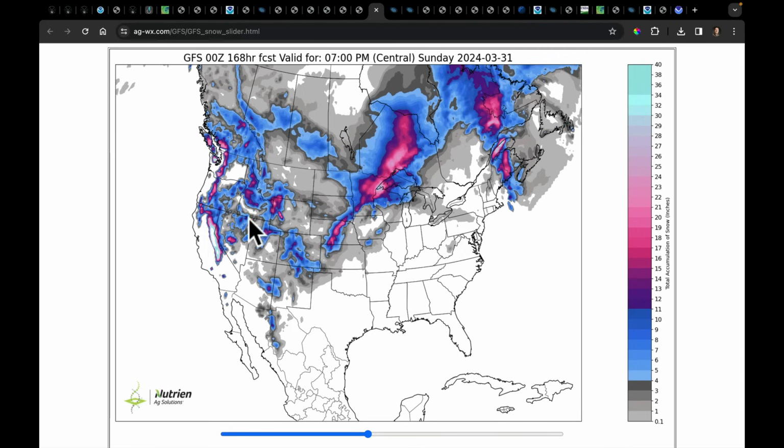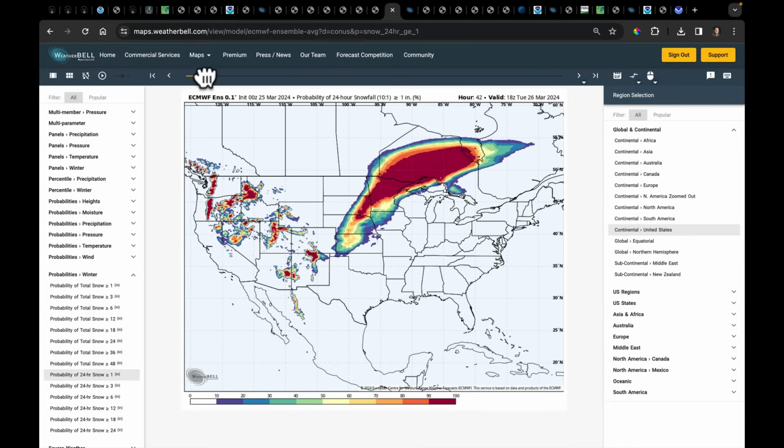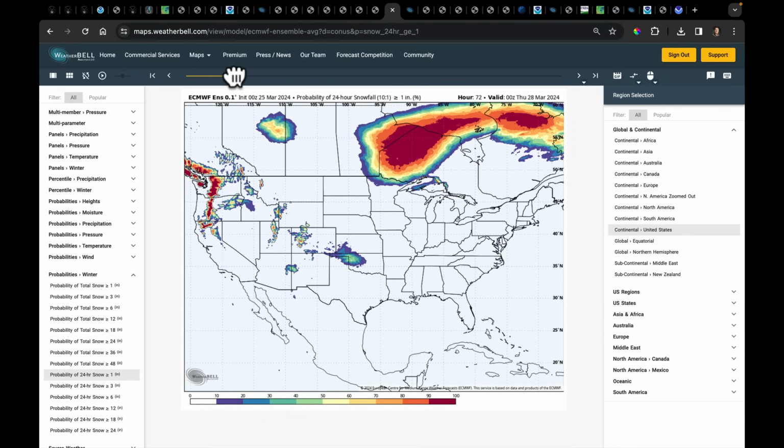Now, the GFS is still big on snow in the Sierra Nevada, but I got to think that trend is downward. How about some probability maps? I'm going to show you a little different view of the snowfall probability because I want to let you know that these next few systems still have colder air to tap into in the west and in the north. So this is a 24-hour chance of getting an inch of snow. So what I want you to see is this is now playing through the middle of this week.